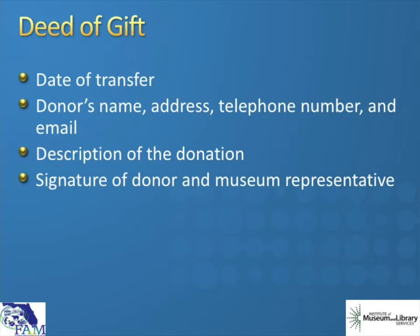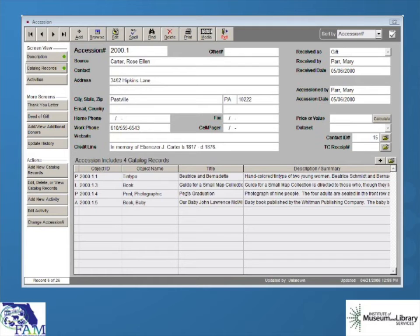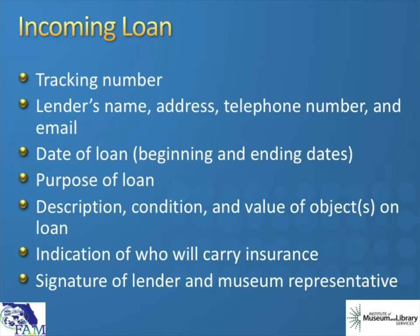Again, just some of the information that you want to have on there, making sure that the date is there. You want to make sure you have the contact information so you can get in touch with this person. You also want to make sure that this paperwork is going to be kept in your permanent file. And then here's the Museum of Danish America, their deed of gift. You can see they have terms and conditions for artifact donations on the reverse side of the document. And again, just an image from PastPerfect showing what an accession record looks like and all of the items that came along with it.